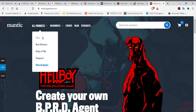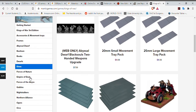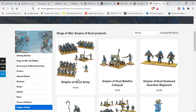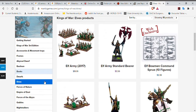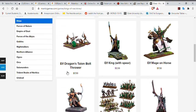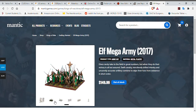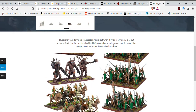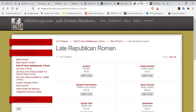So I mean, there's plenty of stuff out here too that's not that pricey. I think for Mantic, most of their stuff is priced this way. Let's just take a look. Elves are $90, and Empires of Dust, let's see how much are they. Yeah, about the same. So 80 euros. Okay, I keep switching from US dollars. So $90 US. The Elf Mega Army is a little more expensive, but more units. I'm sure this is plenty, even a starter army to get going if you want to do Kings of War now. I know we've gotten off the historical track, but I'm just trying to illustrate a point.